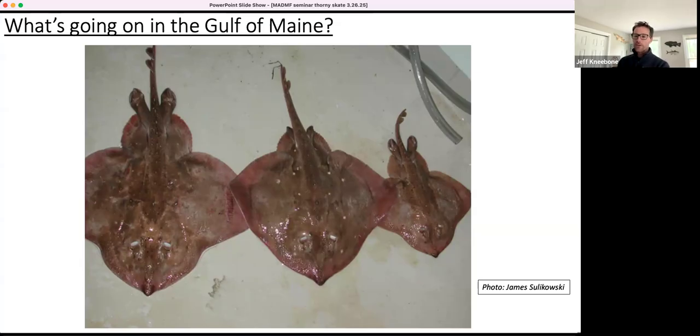So this picture here shows 3 male thorny skate. On the left, you have a mature male thorny skate. On the right, you have a mature male thorny skate, but in the middle, you have an immature male thorny skate. So this dichotomy in size, or as we used to say, 2 different morphs of thorny skate, has always been puzzling because the size discrepancy is huge.